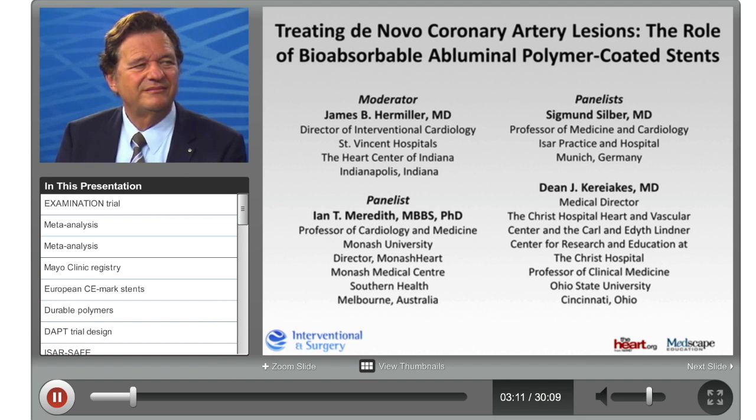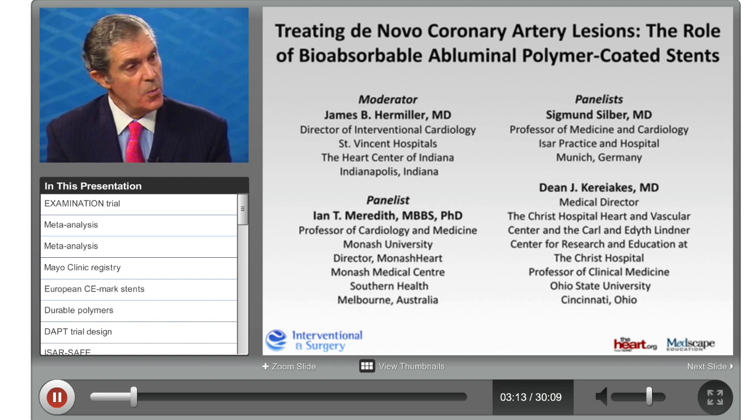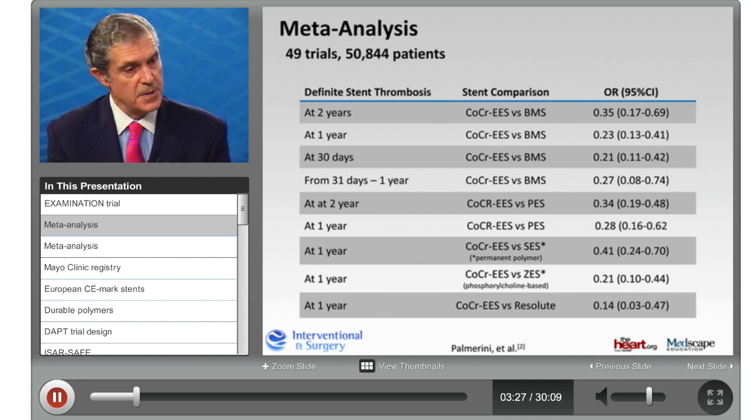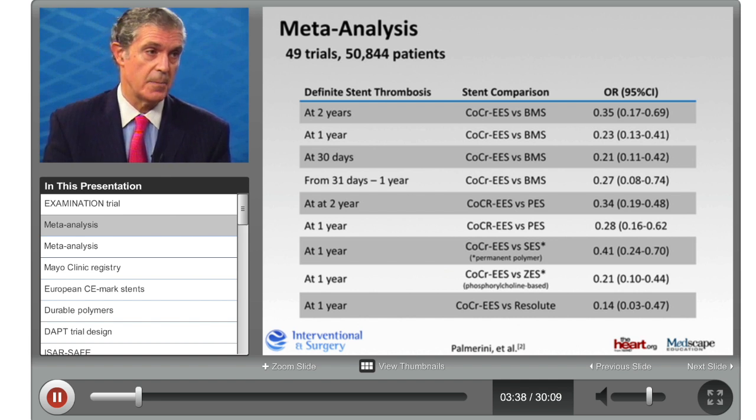Mm. I agree, Jim, but I think we've come a long way, and particularly with the PVDF fluorocopolymer, we've seen data, both a direct examination trial and a comparison, and in meta-analyses, Palmerini and Bangalore, where you have a lower hazard of stent thrombosis with a PVDF-covered EES than you have with non-EES DES, and also even with bare metal stent, and that's really been a hot topic. Is the PVDF polymer better than bare metal stent at the end of the day?